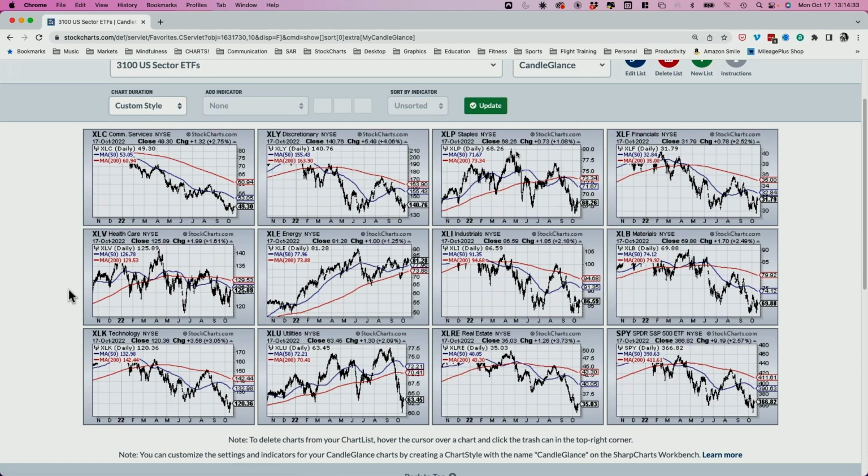What looks particularly not good or particularly weak, right? What is making a new low in October for the year? There are a number of sectors that are doing that. Consumer staples made a new 52-week low in October. Financials, same thing. Materials, industrials, technology, utilities, real estate, all of those sectors that I just mentioned, along with the S&P 500 itself, have made a new 52-week low in the month of October.